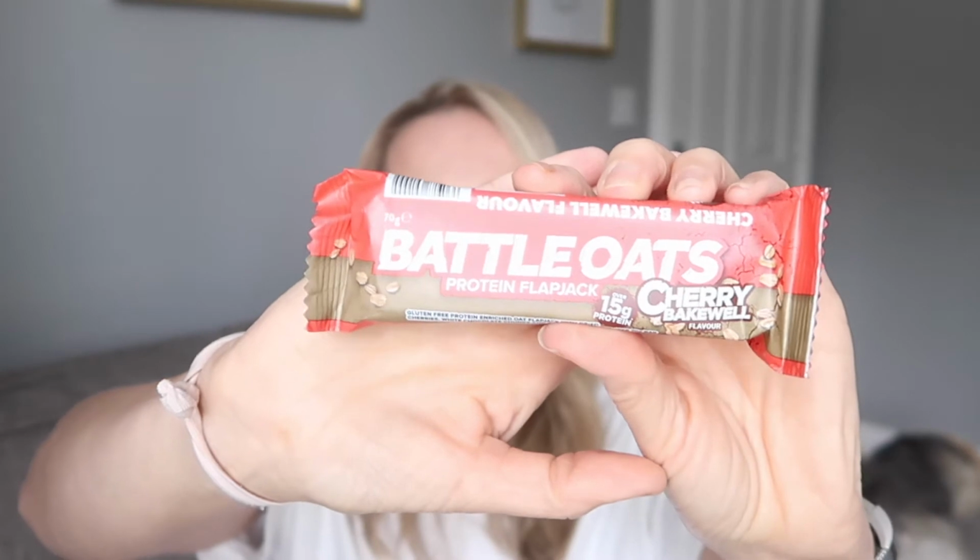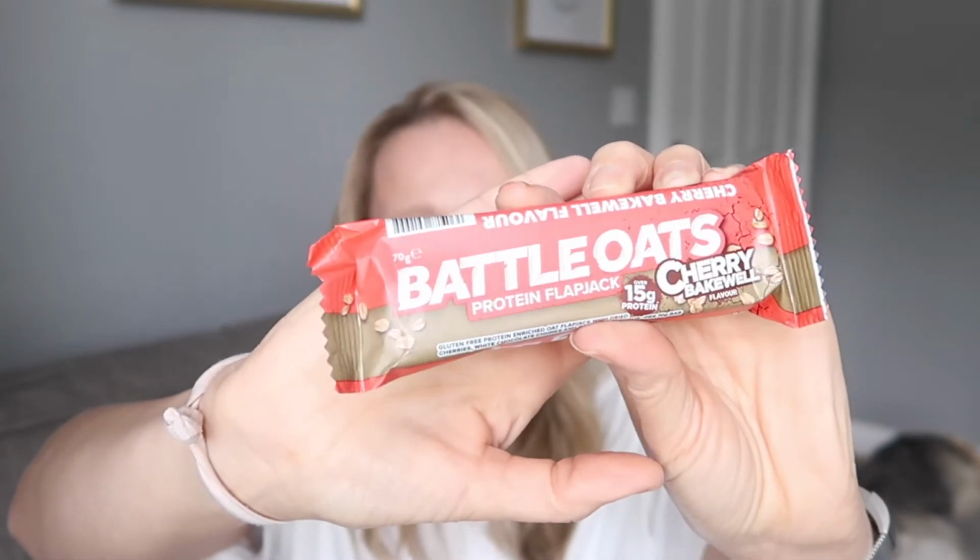And then I also bought the Battle Oats, the Cherry Bakewell flavour, which is by far my favourite flapjack one. It tastes like Cherry Bakewell basically in a flapjack, and it's just so delicious, and I absolutely love those. And that one was just 89p.